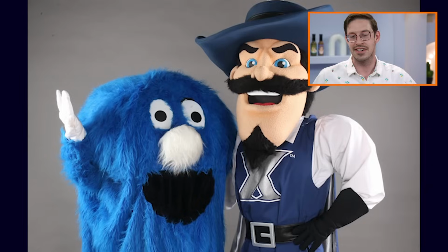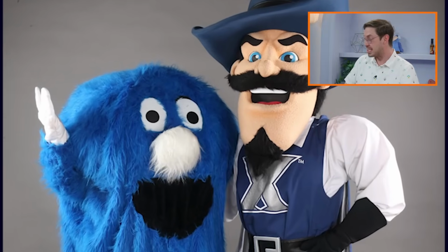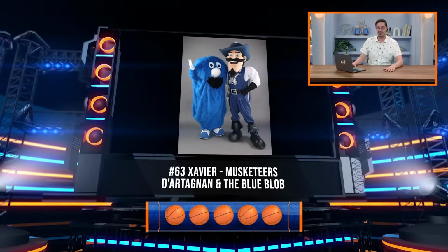I love this pair. It is befuddling. And I would never stop watching the mascots at the game. And for me, who I don't really care about basketball, this is what I need. I need a great show happening down at the bottom of the stands. It's constant. I imagine that D'Artagnan's just chasing the Blue Blob, or vice versa. Maybe the Blue Blob's chasing him. 5 out of 5 basketballs. They nailed this. This is a slam dunk.